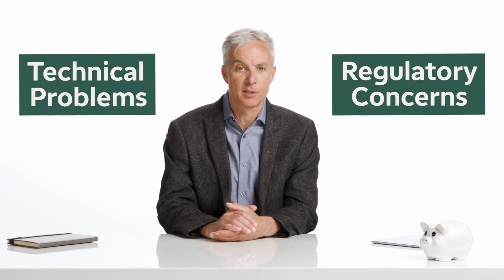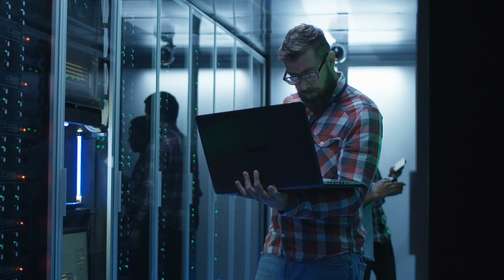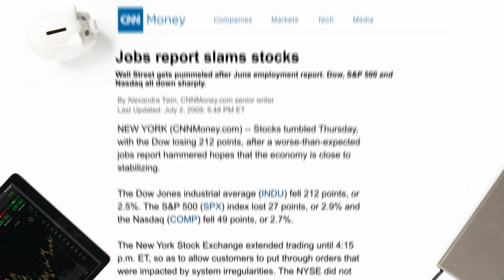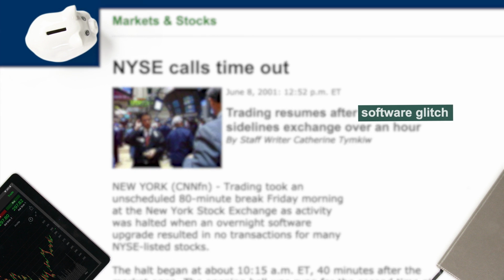In addition to market-wide circuit breakers, trading can also be halted on individual exchanges due to technical problems or regulatory concerns. In July 2015, the NYSE was shut down for 3.5 hours for a technical issue, but it was resolved before the market closed. In July 2009, the NYSE closed for 15 minutes because of system irregularities. In June 2001, trading was halted for a connectivity problem.